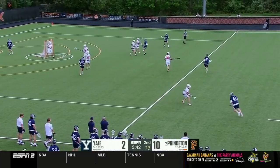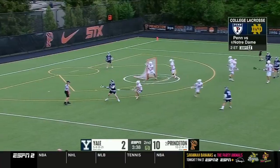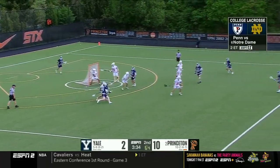He is the backup face-off man. Rule change this year. You violate, you cannot take the next face-off for your team. Yale trying to get back in this thing.